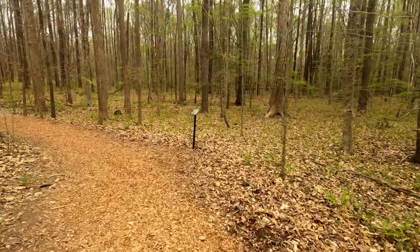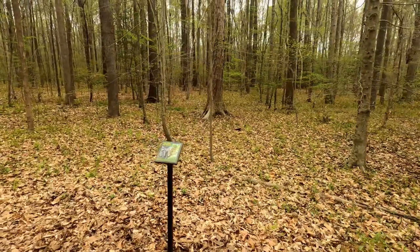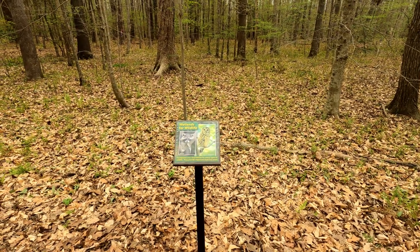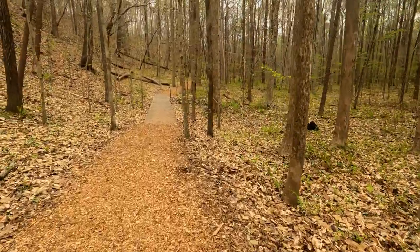So coming up on two signs, we'll get both of them on the video. Because it might be a short hike today, that's why I'm reading all the signs. Wetlands for wildlife. Floodplains are a key habitat for many types of wildlife. They provide important food and cover. So we're coming up on just a little bridge.